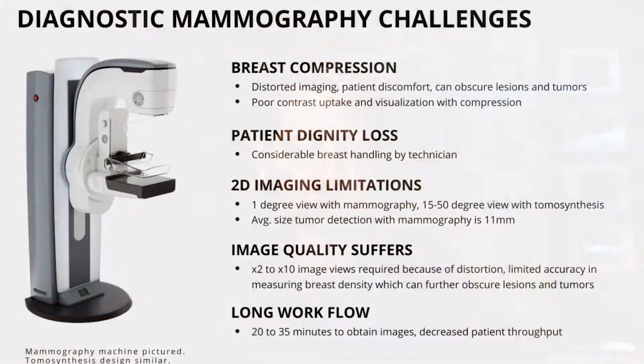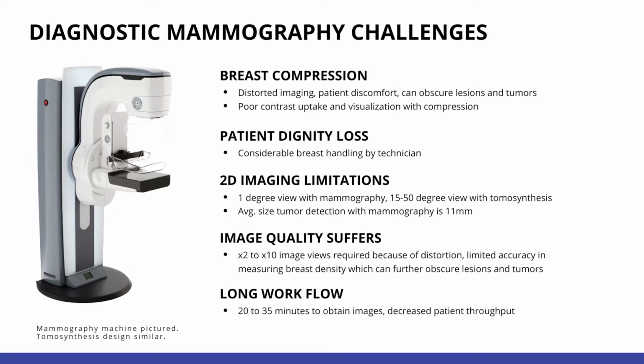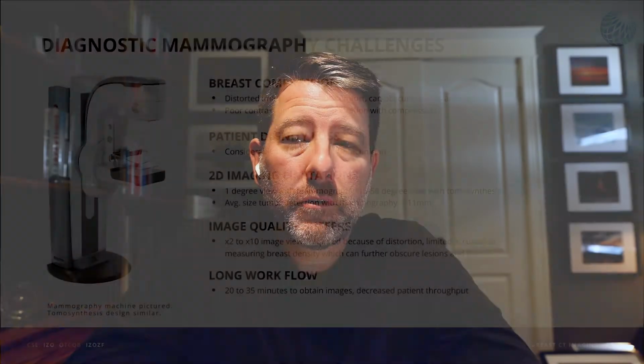There are many challenges associated with mammography and tomosynthesis in today's environment. The first one is really about breast compression. In mammography and tomosynthesis machines, a woman stands up, moves towards the machine, and her breast is put between two plates by a technician. Those plates are compressed, and this can be quite uncomfortable for women.